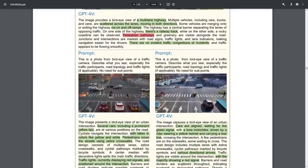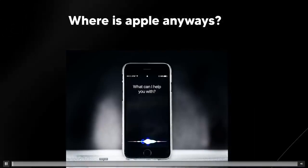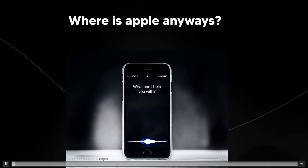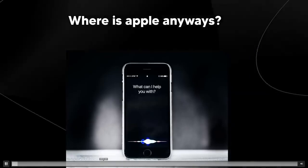So this could mean that maybe we're just about to get some kind of huge update from Apple. I'm not entirely sure what they're working on, but this does bring us to one of the big questions, which is, where is Apple anyways? They've got Siri and they've been sitting on it for quite some time, and you might be thinking, what on earth are they going to release? Are they ever going to release any kind of AI model or AI system?